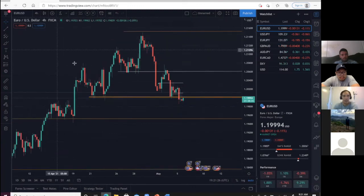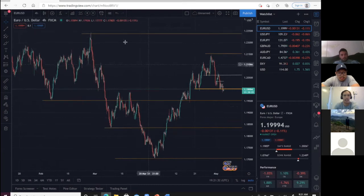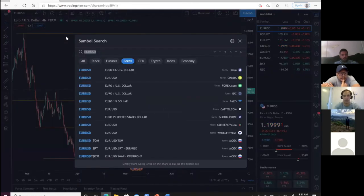So Euro USD, you can see that I've charted this pair quite a lot. You can see what I'm doing here. I selected a lot of the highs and low points, and that's my 4 hours. And I've extended the chart. So I want to go back to Euro JPY because that's what we were charting together.